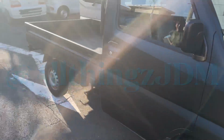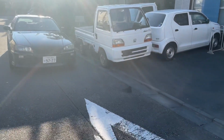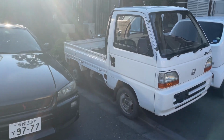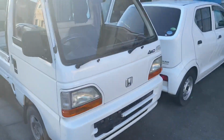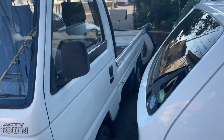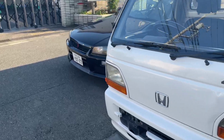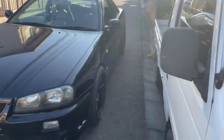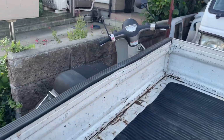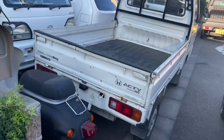Alright. So I got the phone call. He told me we got a Honda Acty Town for sale now. I got all the details written down, as far as what's been done, what's been changed, how much it costs, what it costs for the shipping and all of that. So I will put that in the comments.